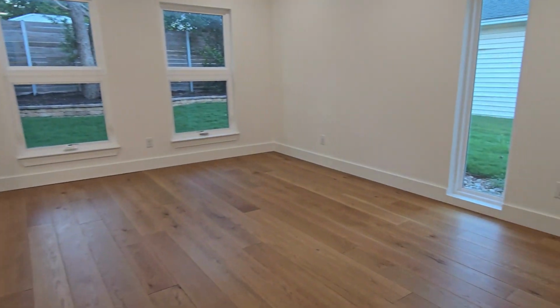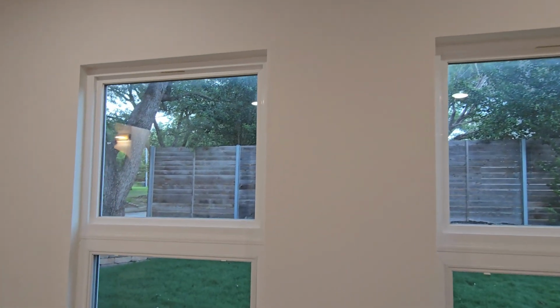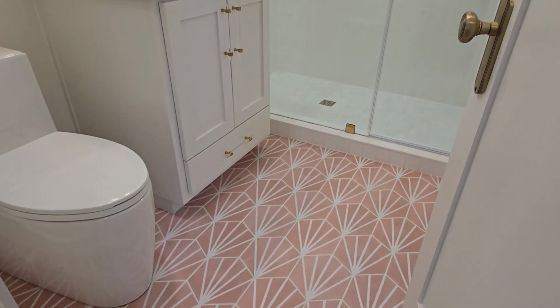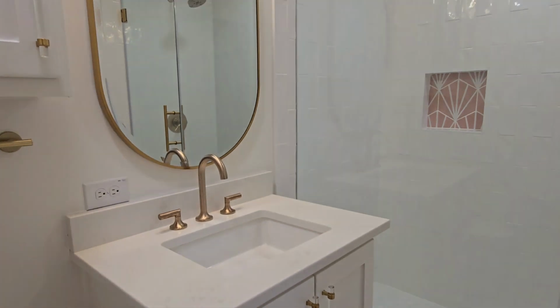I don't know if you noticed, but they're those great, instead of having the downspouts, the chains that gently bring the water from the rooftop down to the ground without a splash. Bathroom and bedroom number 1. Notice the salmon color tile in here, and it's repeated there in the shower.